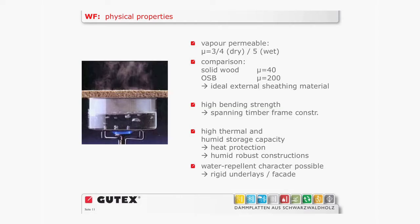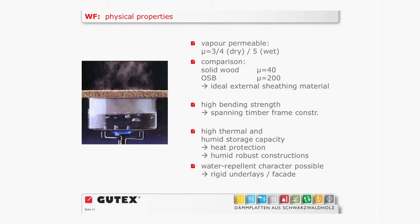And of course we have a high thermal and humid storage capacity. So wood fiber insulation material reacts very slowly to changes on the outside. If you have a climatic change, day, night, in spring and autumn, or you have a high sun influence at summertime, then the reaction on the inside of the construction is lower than with other insulation materials. And of course, I already mentioned, for using these boards on the external side of a cross section, we need a water repellent character. Therefore we have special boards, we call them rigid underlays.